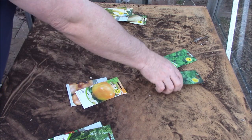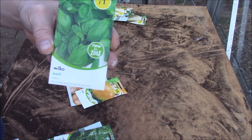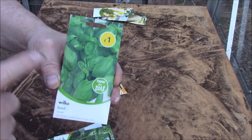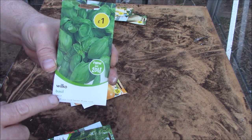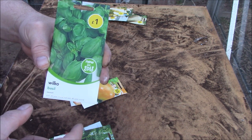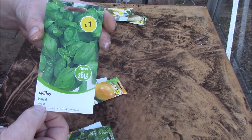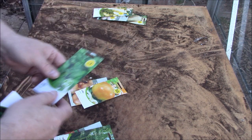And what I've also got are some herbs which I'm going to grow. First one is basil. Now, I didn't grow basil last year, but I grew it the year before. So if you look back at the videos back in 2017, I grew quite a lot of basil. Last year I didn't grow any because I'd got enough from the year before, made into pesto and stuff like that. But anyway, I'll be growing some basil this year again. So I bought some of these seeds for £1, so again, you can't go wrong.